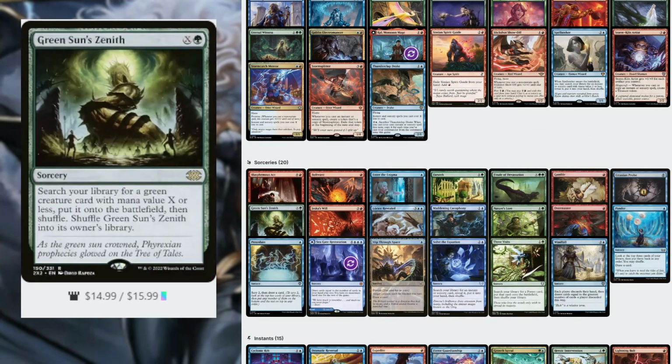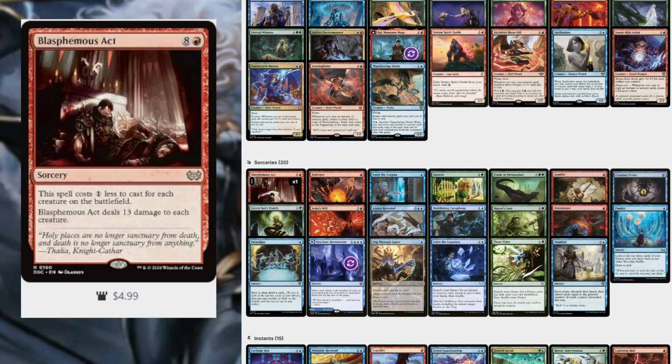We're going to move on to sorceries. So Blasphemous Act, just obviously a pretty good card in general. It's a nice board wipe.